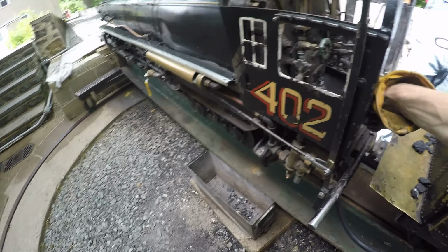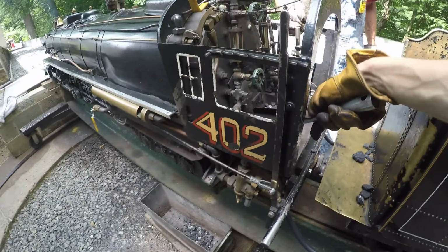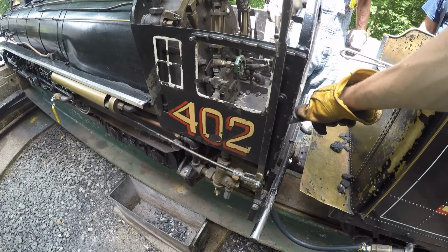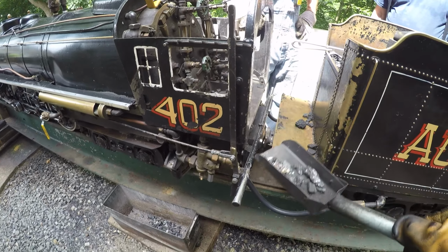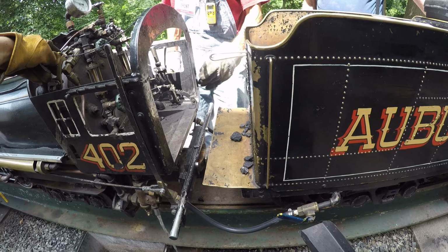Yep, ammo crate. Oh, an ammo crate. Solid metal box, right? I think you had to do that every morning back in the day. They used to shake it though, didn't they? Probably did. They had a much bigger firebox and a lot more coke.